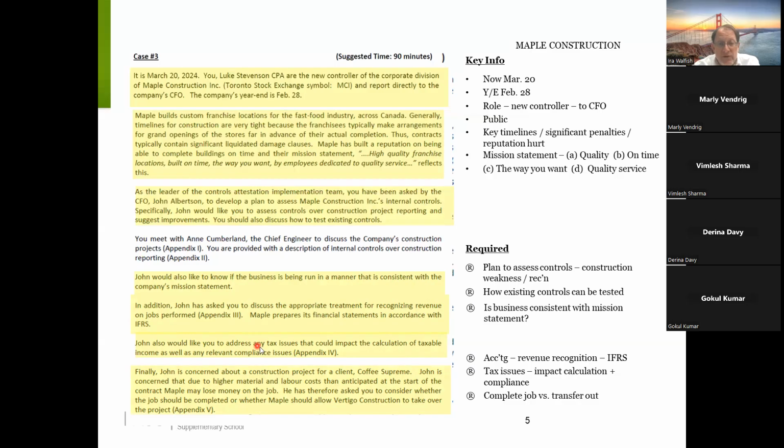Then I have tax issues, and this is plural. And what do I have to do here? I have to do two things that could impact the calculation. So I have to talk about these tax issues, how they would impact the calculation, and any compliance issues. So I'll ask the same question I asked for financial accounting. How many tax issues? Well, at least two. I mean, issues is plural. I don't know what the issues are that will impact the calculation. There could be one, there could be more than one, probably more than one. And I have to deal with compliance. I wrote plus. Okay.